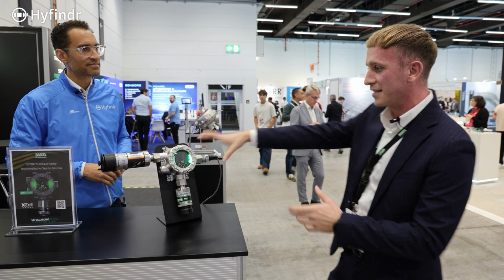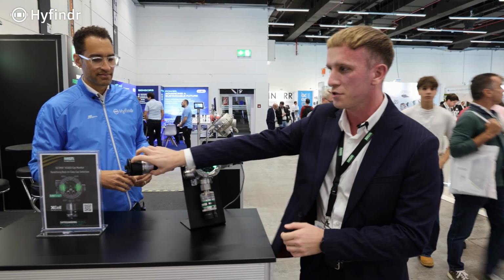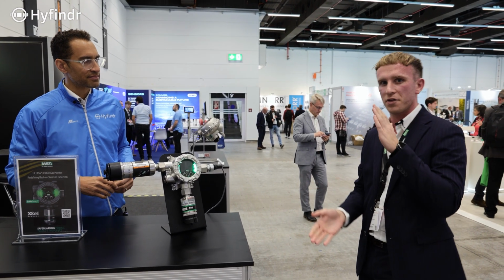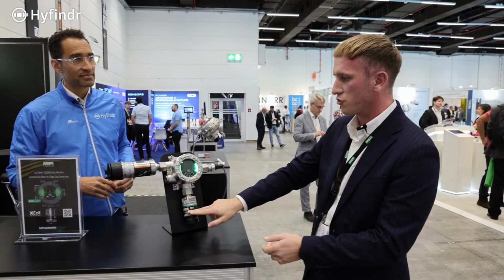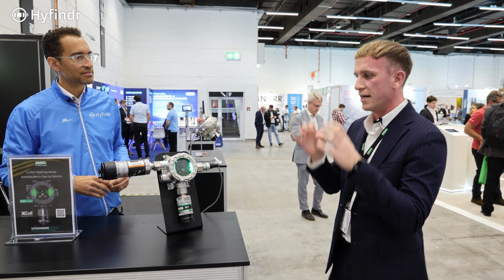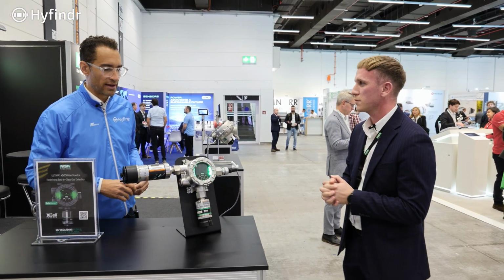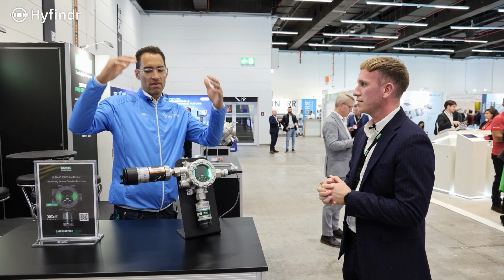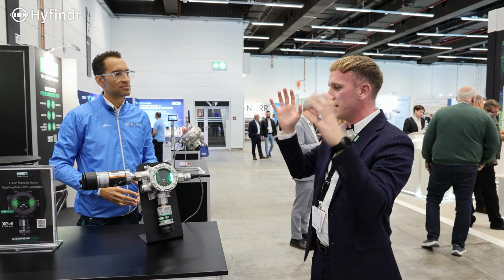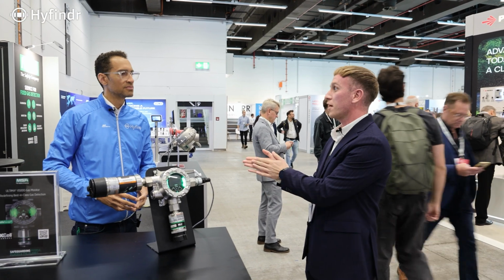It's a very clever ATEX-certified detector with the ability to have two different sensors to measure two different types of gases. So in an electrolyzer facility, you've got both hydrogen and oxygen. You could have a hydrogen sensor here, an oxygen sensor there, to measure the concentration of the gas in the vicinity traveling to this sensor. Understood. So this will be placed rather higher up? Above an electrolyzer facility to check for oxygen asphyxiation and then too much hydrogen going into the flammability zone.